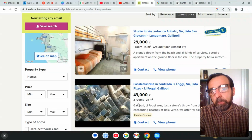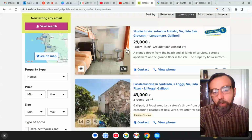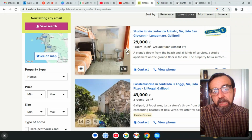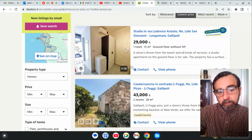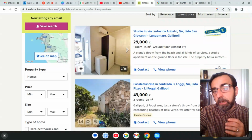Now, for example, the first property I see here, even if it's very small, I'm not going to enter into this property. It's only 15 square meters. It's one room. So I guess there is this space with the bunk beds and one tiny bathroom. Yes, it is on the ground floor. But for example, I see the air conditioning.